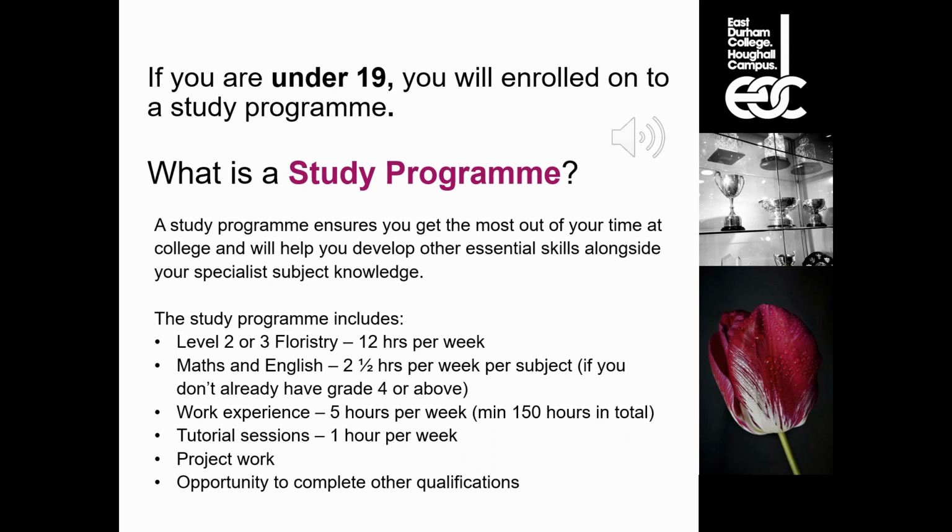So what is a study programme? It ensures you get the most out of your time at college, and it'll help you develop other skills alongside your specialist floristry subject knowledge. An example of a study programme could include your level 2 or 3 in floristry, which would be your 12 hours per week in college.